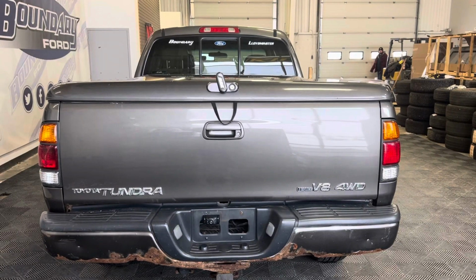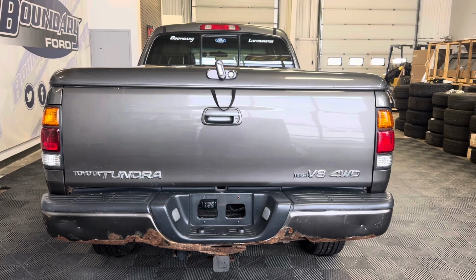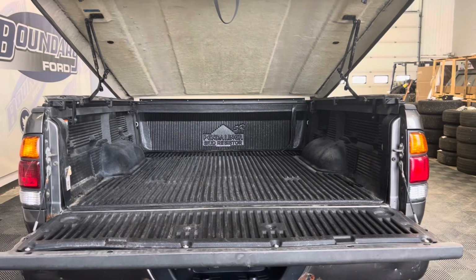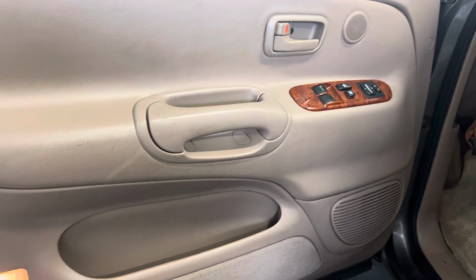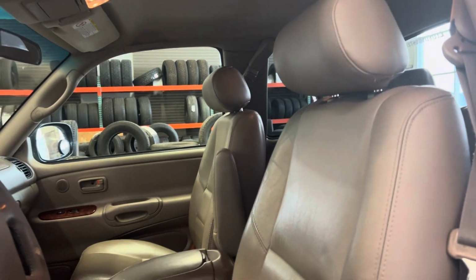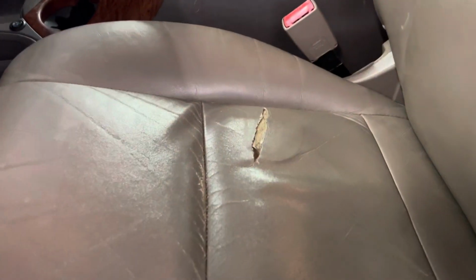At the rear we have privacy tinted glass, a backup camera, our top tonneau cover, look inside the box. Look in the interior with power locks, mirrors, and windows. And as we move closer into the cabin, you will see our beige leather seating that does have some wear.